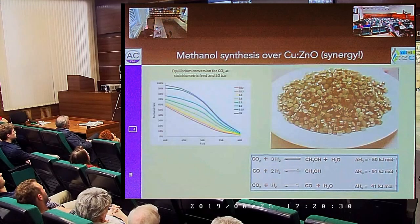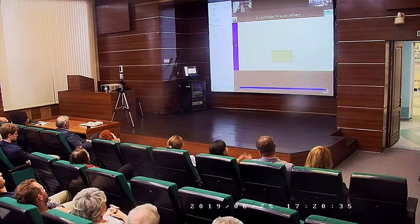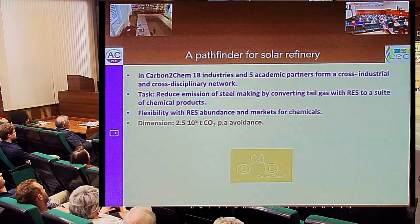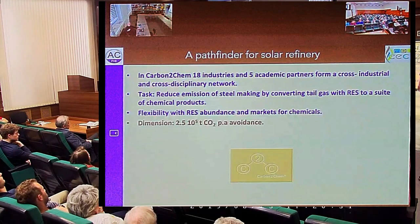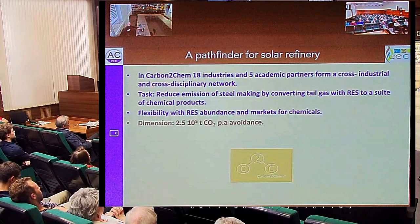Now, I show you a pathfinder project. We try to put it now in big, not only on paper. There's a project called Carbon2Chem, which is a steel project, and it has a pretty large scale that tries to convert 250,000 tons of CO2 per year. This is a very minute number, maybe I remember that it's 1,000 millions of tons in Europe per year, but 250,000 tons per year is not a laboratory experiment. It is a full-fledged world-scale plant that we need for that. And that is at the moment being designed. I show you how far we are.